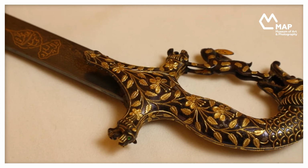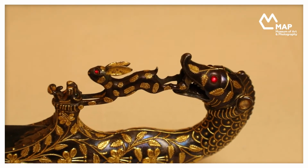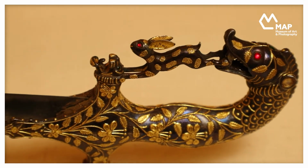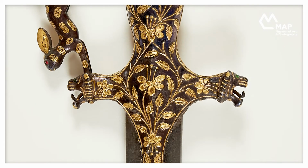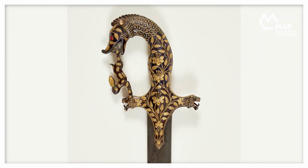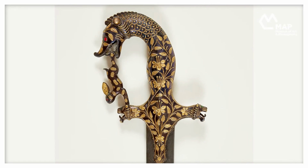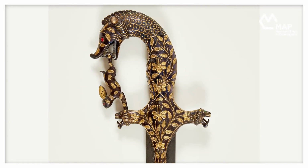Like the striker from MAP's collection, this hilt also features various animal forms. Over the knuckle guard, we see a makara biting a hare. Tiger heads end the quillons. The blued steel hilt has a design of gold flowers and foliage. Details of the makara, hare, and tiger heads are also highlighted, and the animals have green and red foil-backed paste eyes.